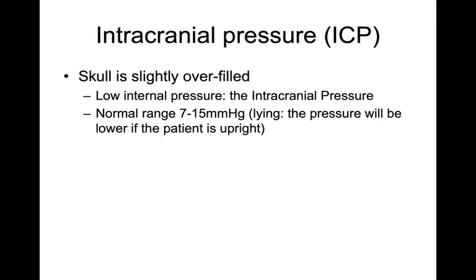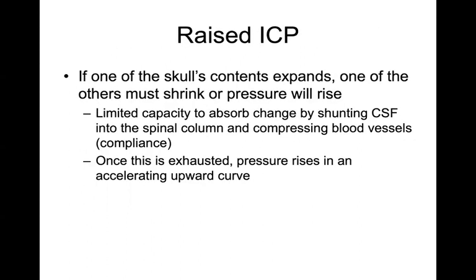The skull is slightly overfilled in normal circumstances, so there's a low internal pressure, the intracranial pressure. And the normal range for that in someone lying down is about 7 to 15 millimeters mercury. It tends to be a little bit higher if you're upright. The principle is very straightforward. If one of those skull's contents gets bigger, then one of the others must shrink, or the pressure will go up. It's effectively the principle of the overfull suitcase.